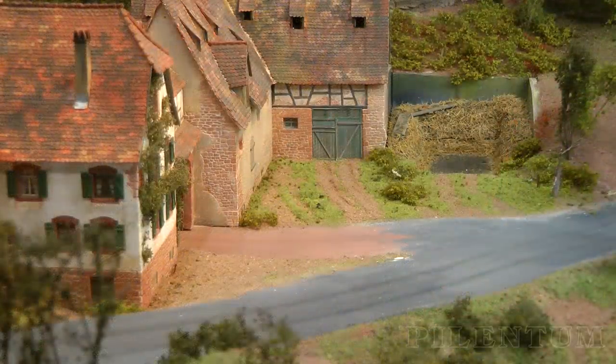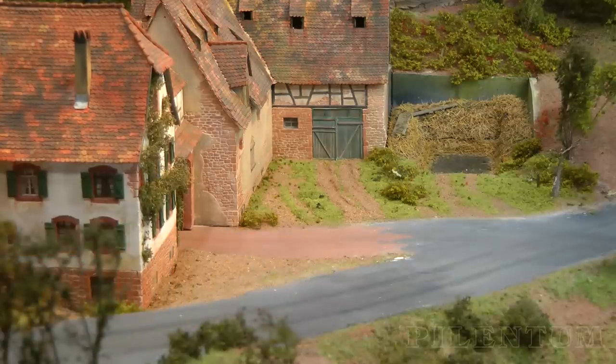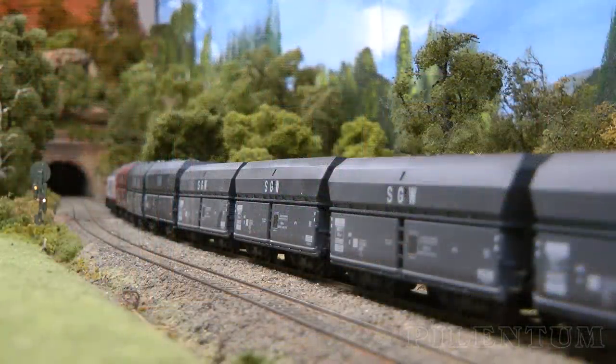Finally, there is also a miniature car system. There are trucks and buses driving behind the railway lines. So, let's enjoy this superb model railway made by French railroad enthusiasts.